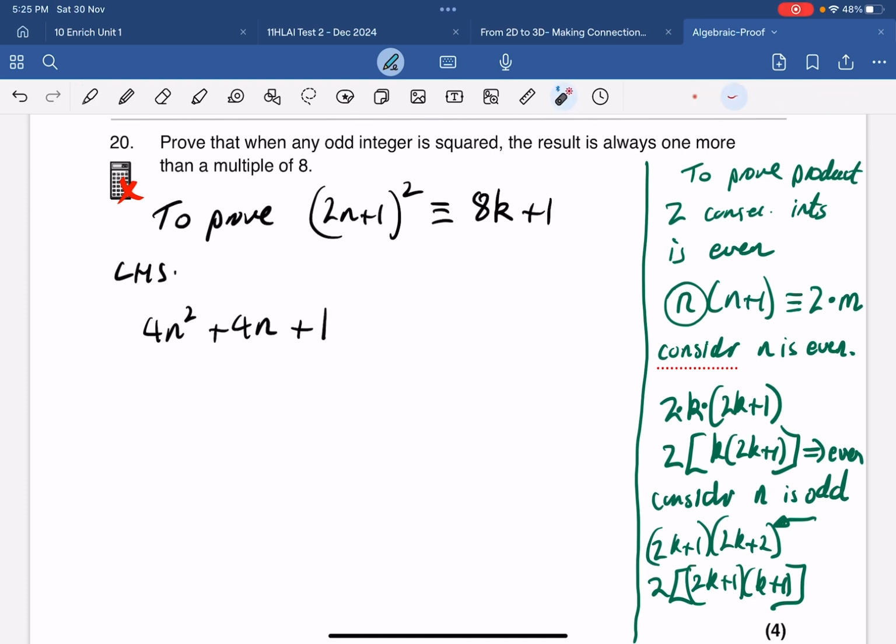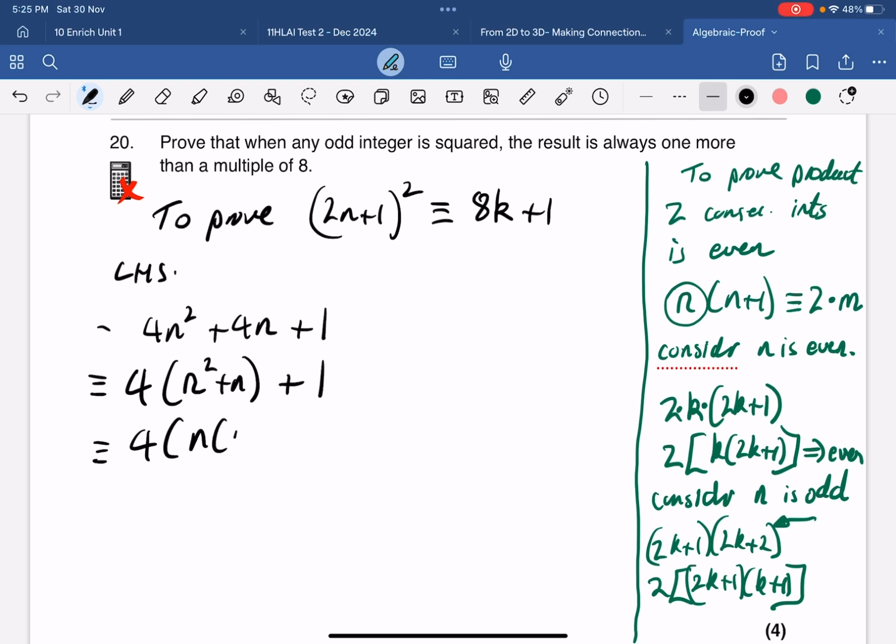Well, that's a good start. Look, we've got the plus 1. I think factorising seems to make sense, right? Then we'll have a factor of 4. So definitely we've got that this is always 1 more than a multiple of 4. Let's keep going. Can you see what's going to happen in here? This is n into n plus 1.